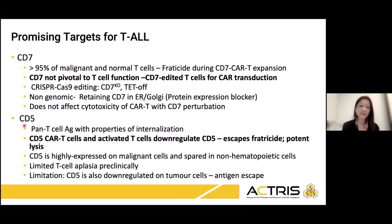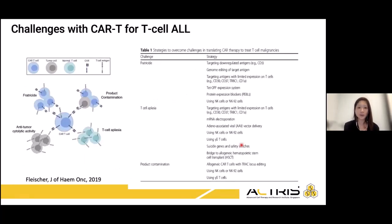The next antigen, CD5, is also a good one. CD5 has a very interesting property that makes it quite ideal as a target. So CD5 CAR T cells, or in fact any activated T cells, actually downregulate the CD5, and therefore these CAR T cells are actually fratricide resistant, and they escape the fratricide, and they are very potently lytic. So we talked about two of the limitations of CAR T therapy for T cell ALL.